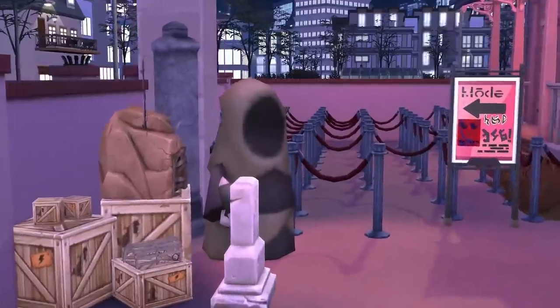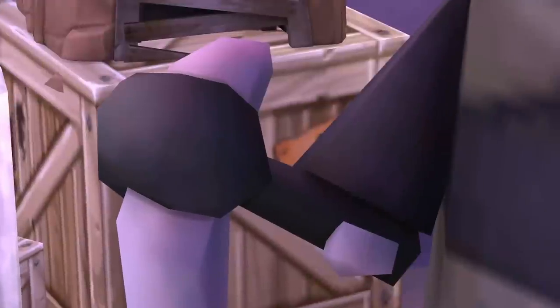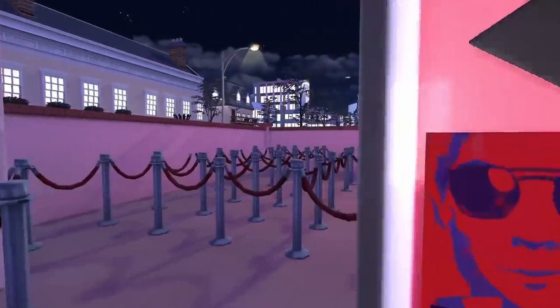Oh, it's the Grim Reaper! Why does he look so cute today? How you doing, buddy? Oh, he's so scary. You're gonna send me to the afterlife. Oh my god. Anyway, this is the first exhibit over here.